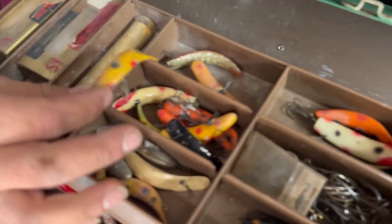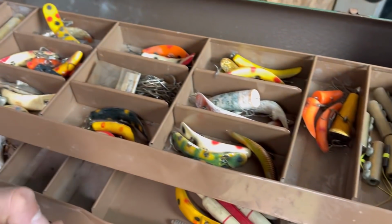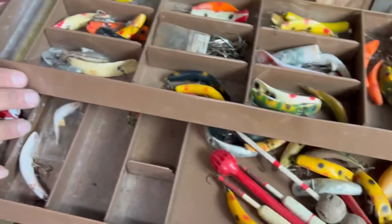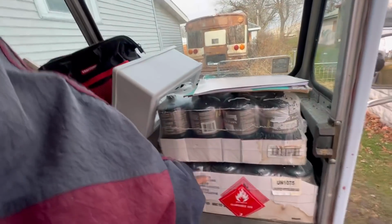These are the old wooden lures. Wow, look at all of them, cuz. They're super duper moldy. This could be, I mean, look, jitterbugs. Check all that out. They'll still work. Look at that. Oh, it's all right here. I got you. Get it. All right, guys, look at what we're doing.